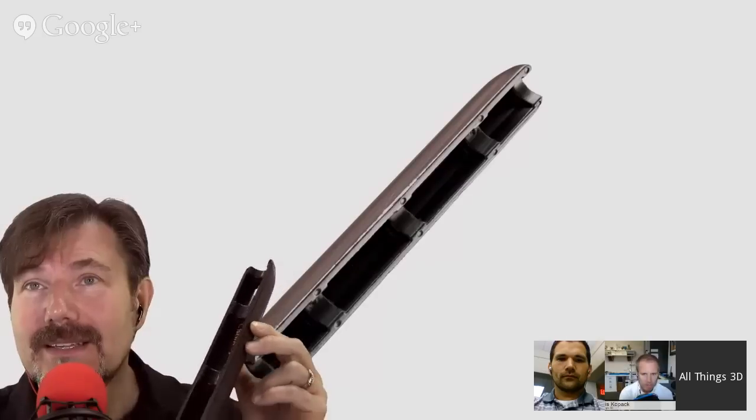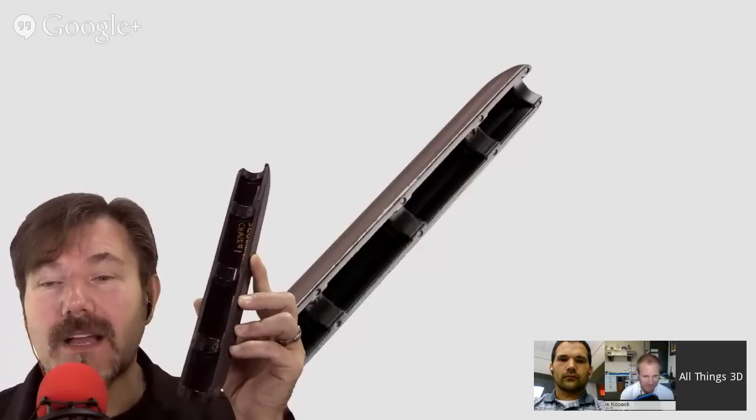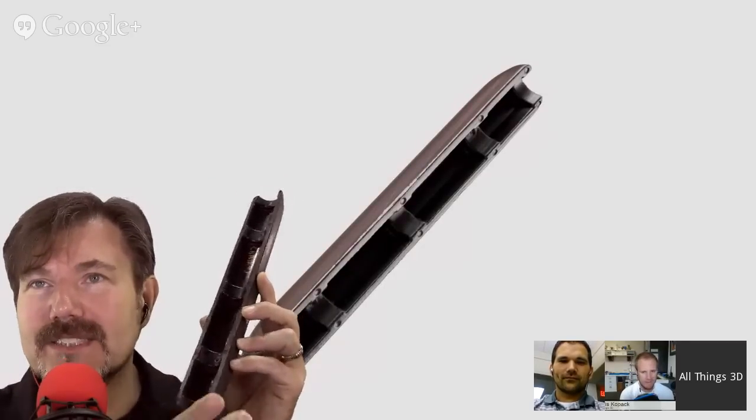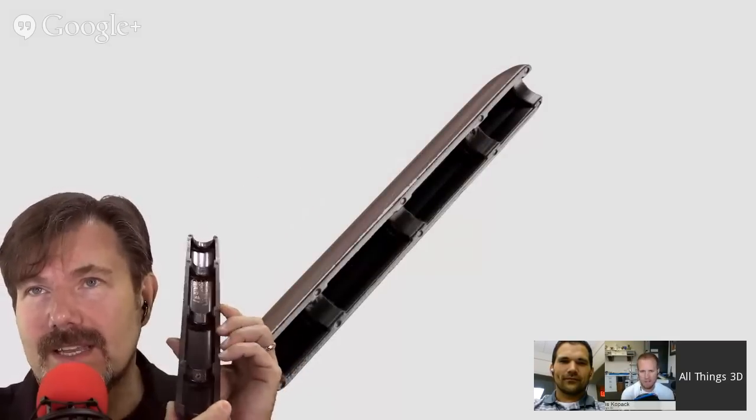That's a scan behind you. That's the scan behind me. This is the real object. Can you move it around? I cannot. It's just a static image. I haven't put it out yet, but I'll put it on Sketchfab maybe. But yeah, trust me, it looks identical.